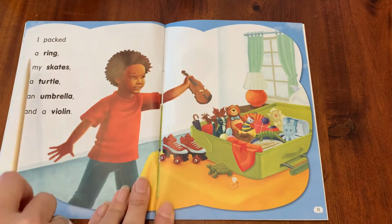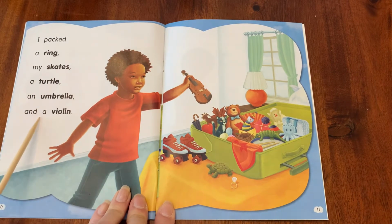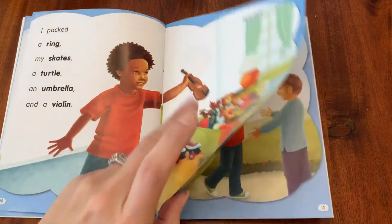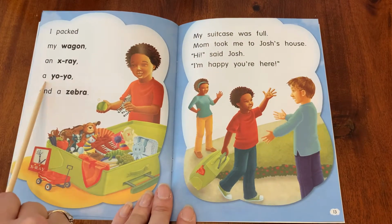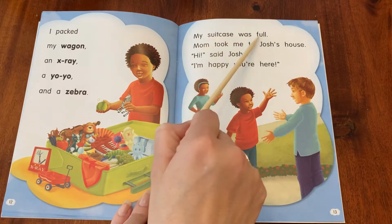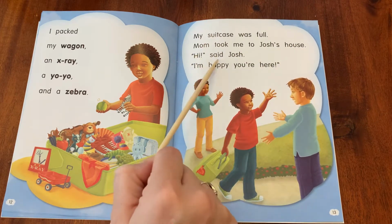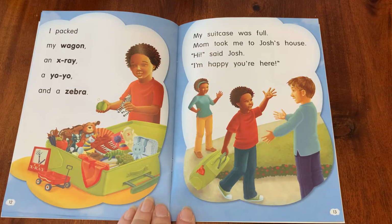I packed a ring, my skates, a turtle, an umbrella, and a violin. I packed my wagon, an x-ray, a yo-yo, and a zebra. My suitcase was full. Mom took me to Josh's house. Hi, said Josh. I'm happy you're here. Is that friendly? It is. It's going to make him feel very welcome.